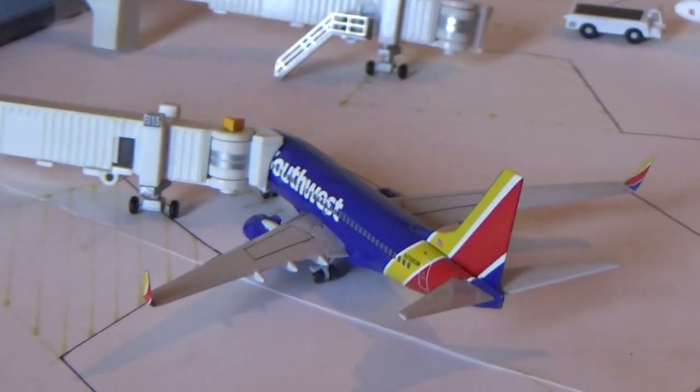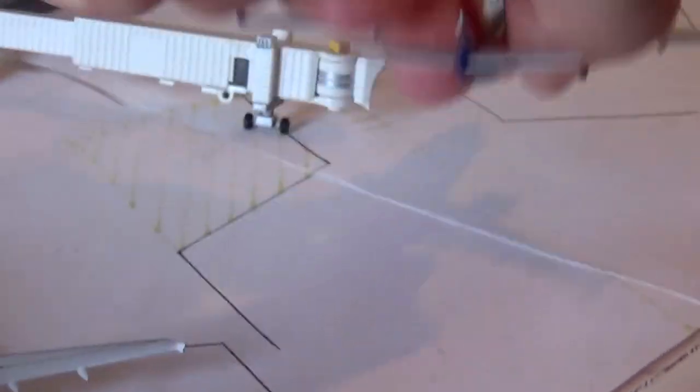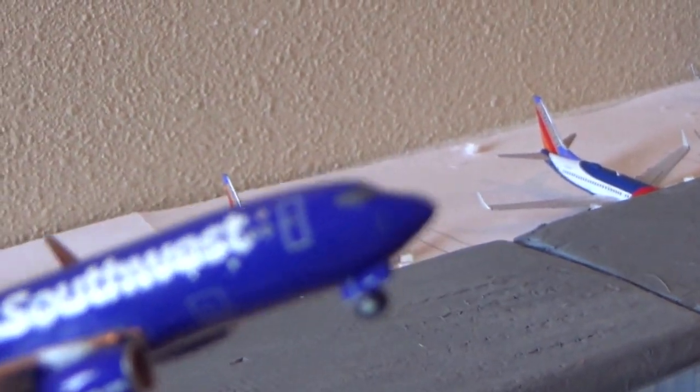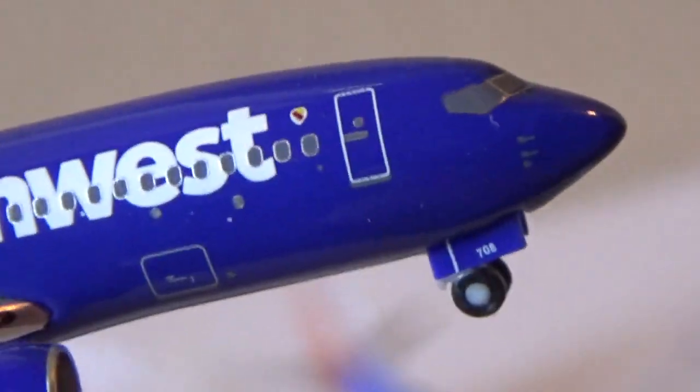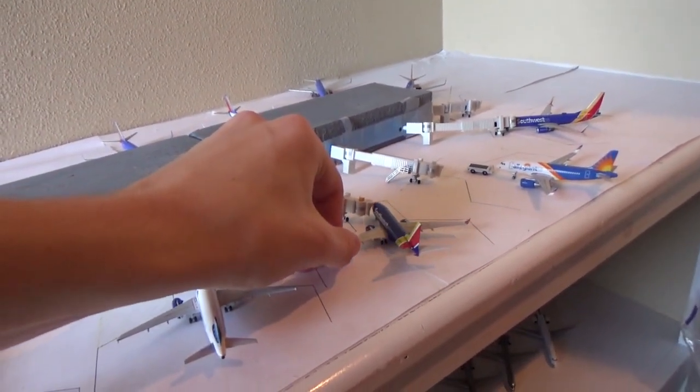Southwest Airlines, Boeing 737-700 Blue Box. I do want to show off this landing gear because I think it's kind of cool. Came off a Delta 767-400. No, not the background. There we go. How about that?